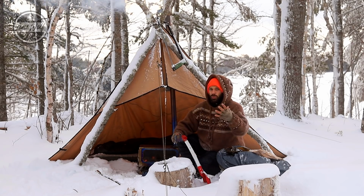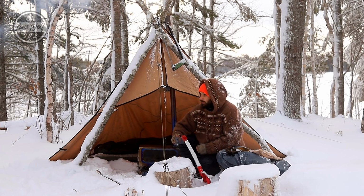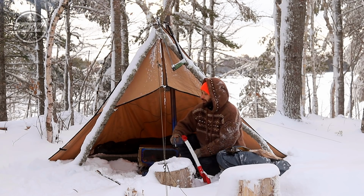I had a lot of the snow weight coming down on my feet and on my face area, so I had to keep banging off the tarp. But everything held really, really well. I'm actually quite surprised with those high winds last night.